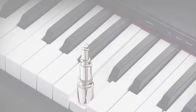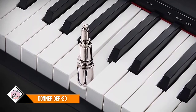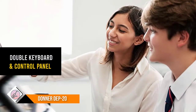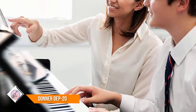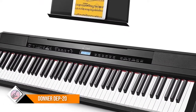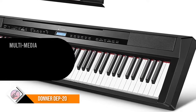Number 2. Donner P20. The digital electric piano is constructed with 88 full-sized hammer action keys with adjustable touch response. This 88 key weighted keyboard allows you to adjust your desired playing style. It is loaded with 238 types of tone like ukulele, drum, bass, etc., vividly presenting voices of different instruments, arousing your keenness to learn music.